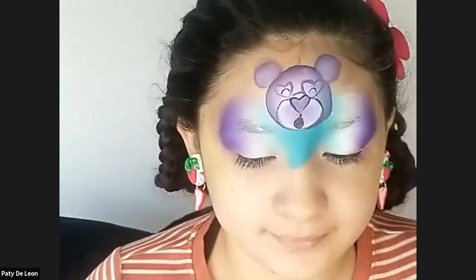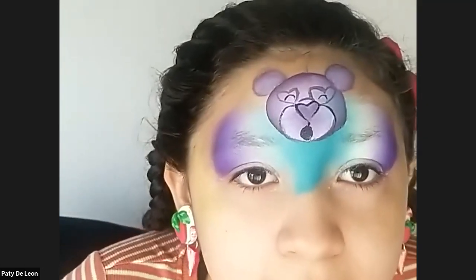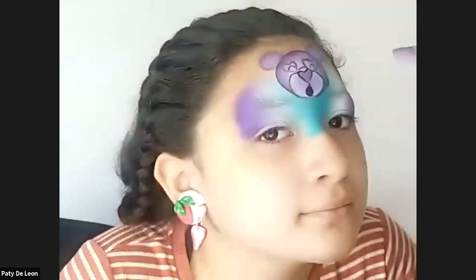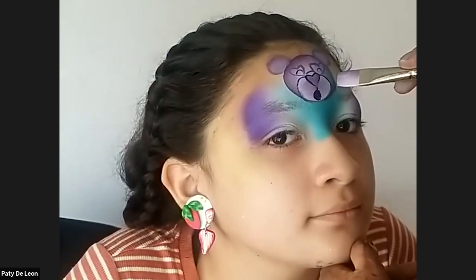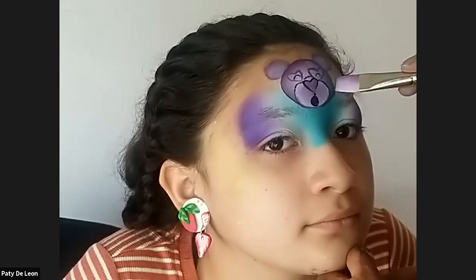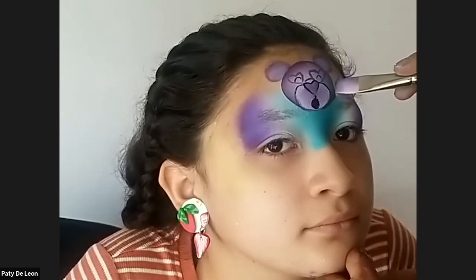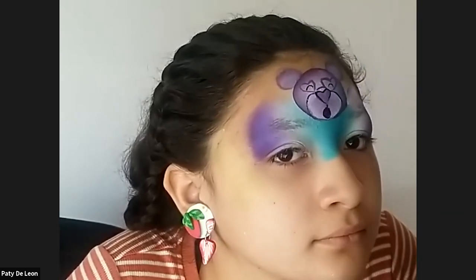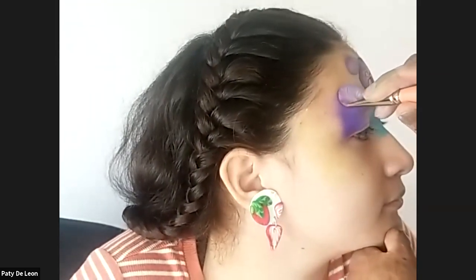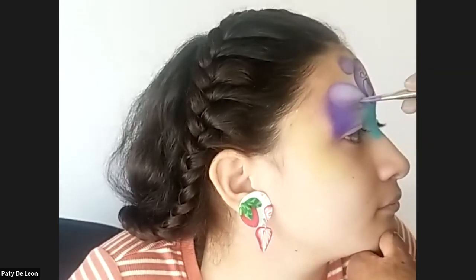I forgot another step. One second, okay? Because this guy has paws or arms, or how you call it. And they go right here. It's just like a teardrop here. I like that. Now the other side, the other teardrop. One second. You have the idea, at least, right?